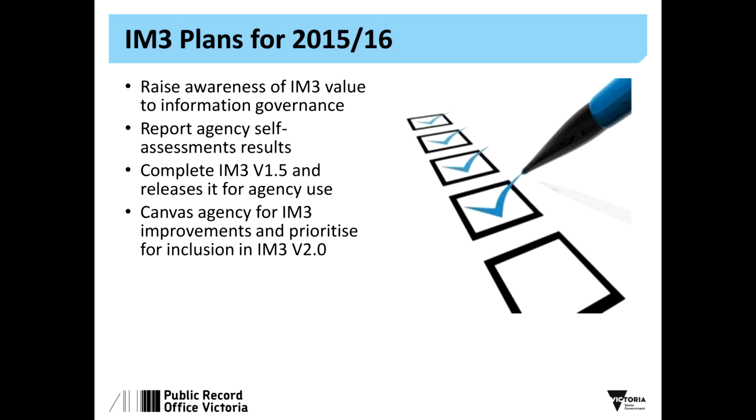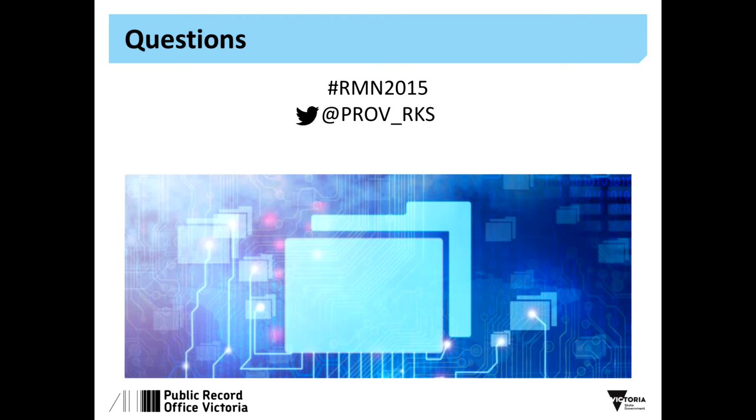One of the things that we've also recognized is that we will have to improve the tool over time to ensure that we are making it valuable for both you and us in terms of understanding the information management capabilities across government. We are also looking to release a new version before the end of the year to include another range of initiatives within the tool to improve the coverage of information management. And lastly, in the new year, we are looking to set up some workshops to canvass your requirements or additional requirements and prioritize those for the release of a new version, version 2, sometime in 2016.